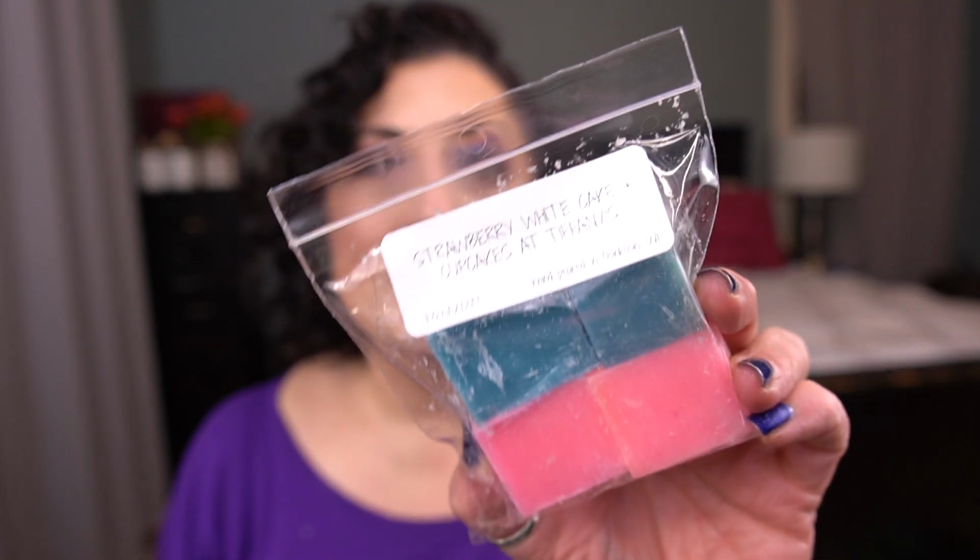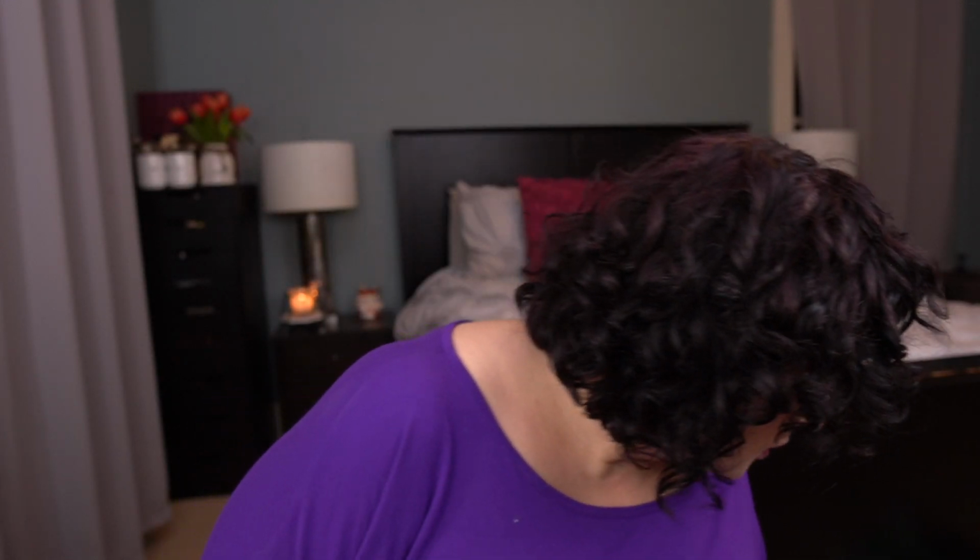Oh, I forgot to show you my sample. My sample is strawberry white cake and cupcake at Tiffany's. And I do have this in a full-size mini melter bag, I believe. It is so good. You definitely get that strong strawberry note, and the cupcake at Tiffany's in the background. It's good. All right, moving back on to mini melter bags. This is peppermint mocha sugar cookie dough. This is peppermint mocha and sugar. Wait, did I already do this one?